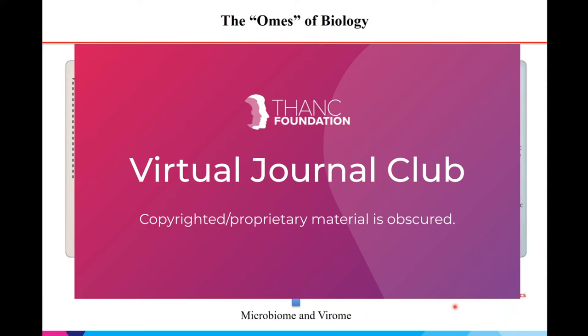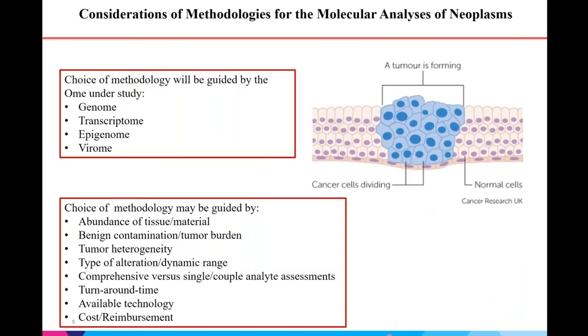When we are selecting an assay or methodology in order to analyze these specimens and neoplasms, of course, our choice of methodology is highly dependent on what ome we are actually going to be analyzing. But it's also guided by a number of other considerations, in particular, how much material do we actually have to study? What is the contamination of the material that we have to study? Is there adequate tumor burden in that specimen? Does the tumor change depending on where you are sampling it? What is the type of alteration in the ome that we are looking for?